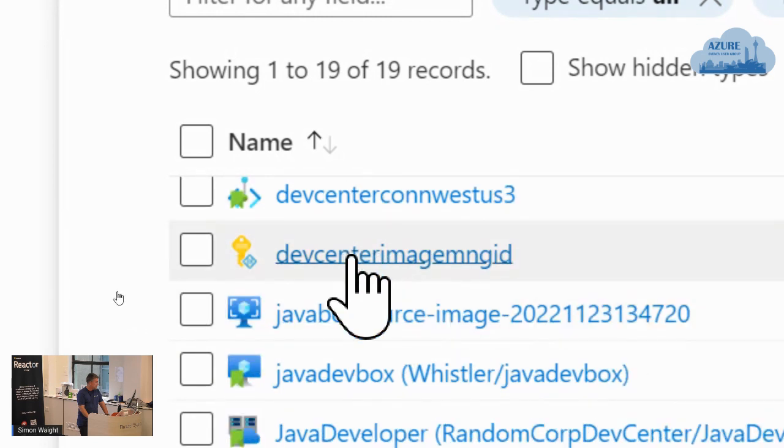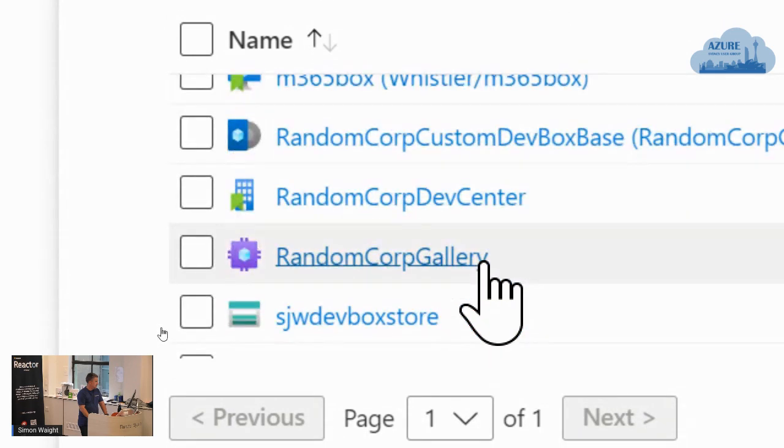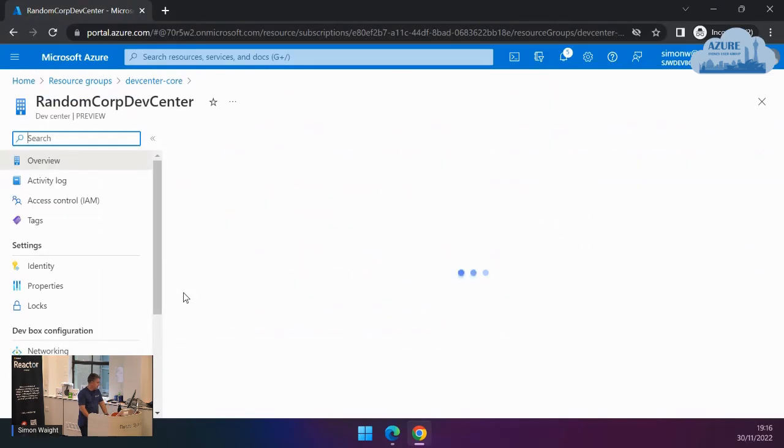I have an Azure managed identity, which is used to provision the instances. So it's the connection between Dev Center and the Azure Compute Gallery. So it allows the Dev Center to actually provision the images in the Compute Gallery. What do I have here? So there's my gallery. I won't dig into that. There's my Dev Center. So let's hop into the Dev Center a little bit.